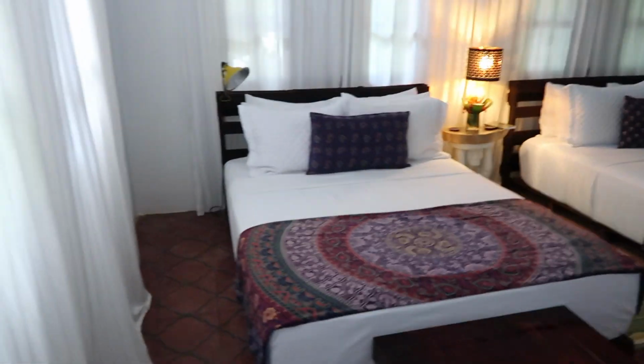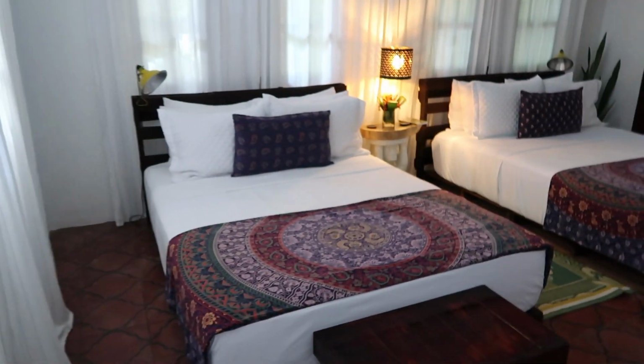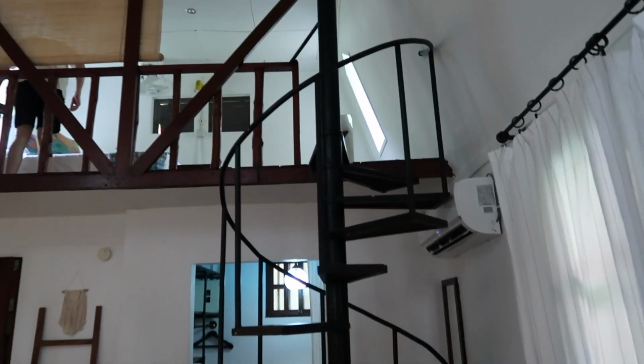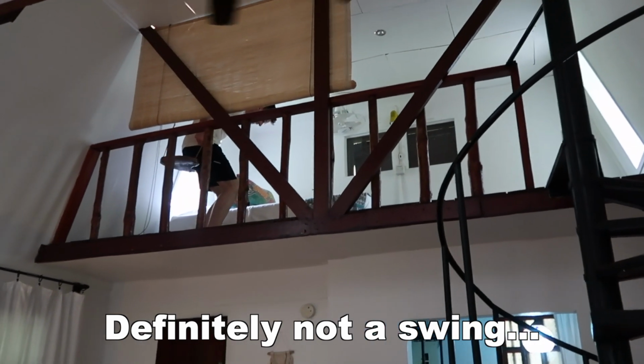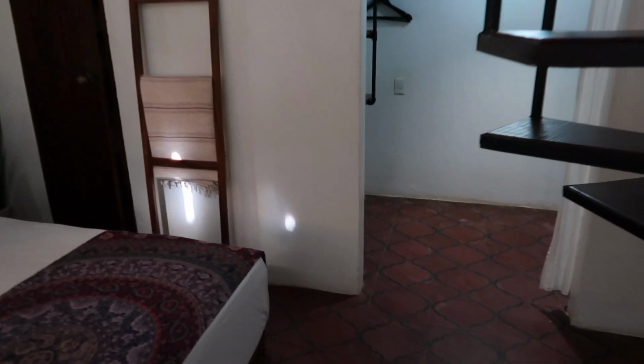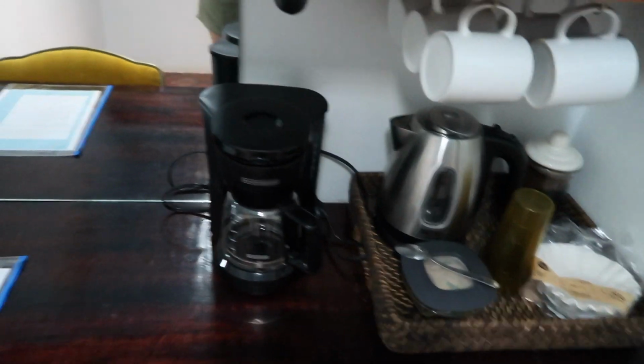Okay, we just got to our room, and this is quite literally the sickest room I think I've ever been in and ever booked. We have 2 beds here, and then we were not expecting this loft situation. There's a twin bed with a swing up there. Please don't break that. And then you walk back here, and there's a good little getting ready area with coffee, tea. There's me, hello. Closet space. And then the bathroom is over here. Oh, the bathroom is cute too.